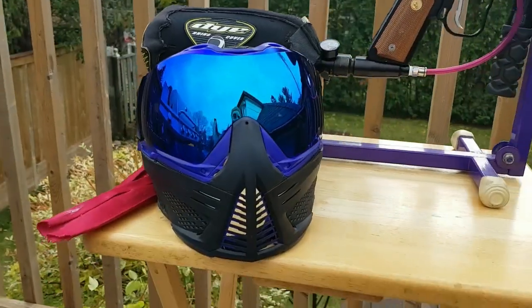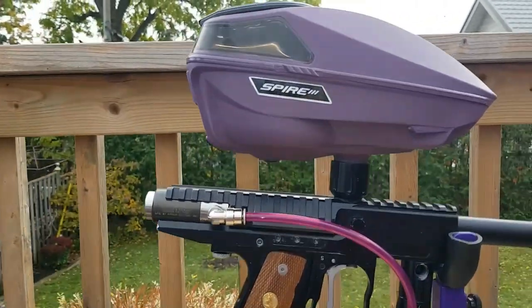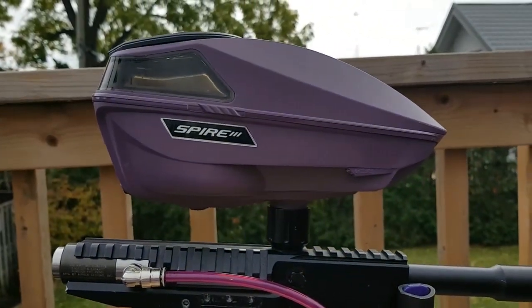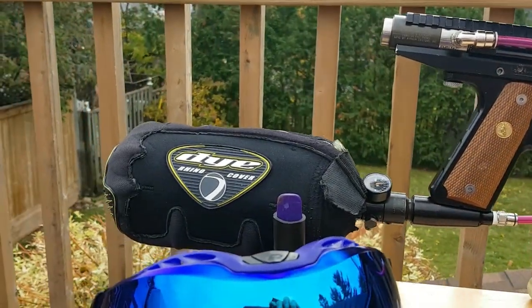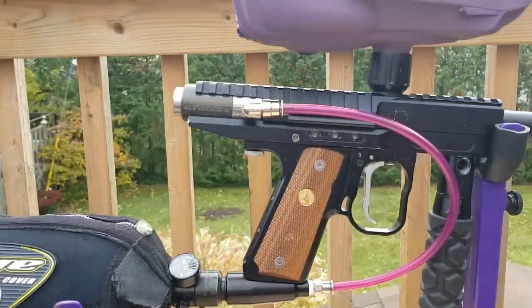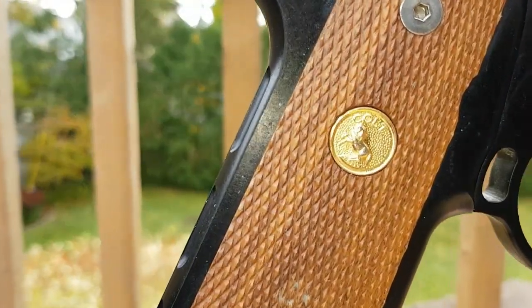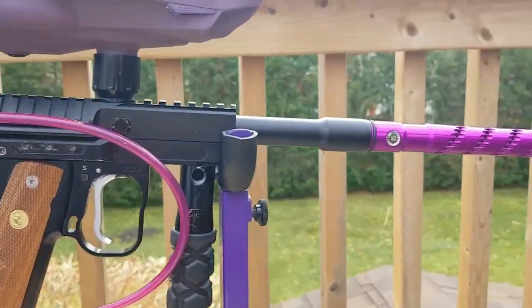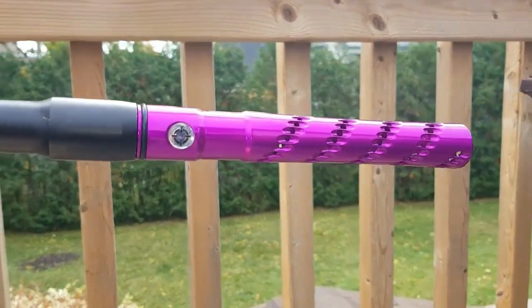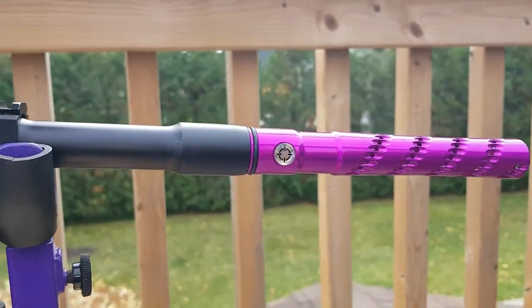So this, everybody, is how Deuce looks now. First of all, got to get a nice zoom in on those beautiful push-net goggles that match. And of course, we couldn't go any farther without talking about that beautiful purple Spire 3. But this is what Deuce looks like now. Purple hose, actual Colt 45 grips. I have a vintage purple teardrop barrel that I have been holding on to forever.